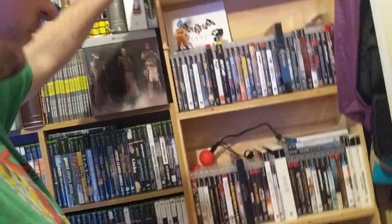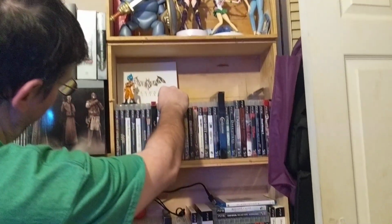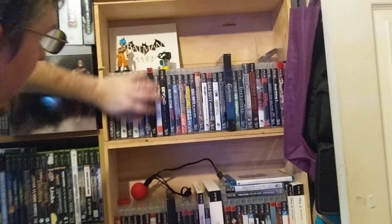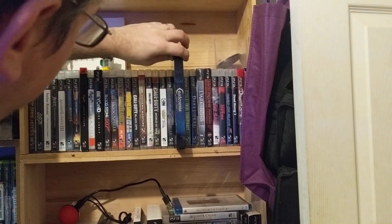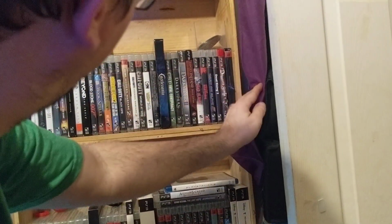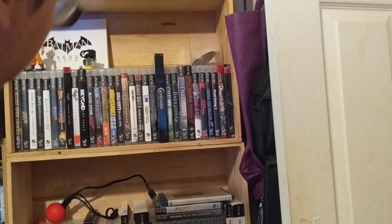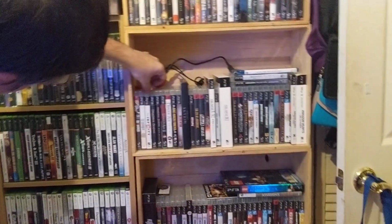So now we go on to the PlayStation games. The ones that I enjoyed were Batman Arkham City, Borderlands, which I've played a lot of, Castlevania Lords of Shadow, Dante's Inferno, Demon's Souls, which I believe they released recently on the PlayStation 5. The Disney Infinity I actually enjoyed playing.